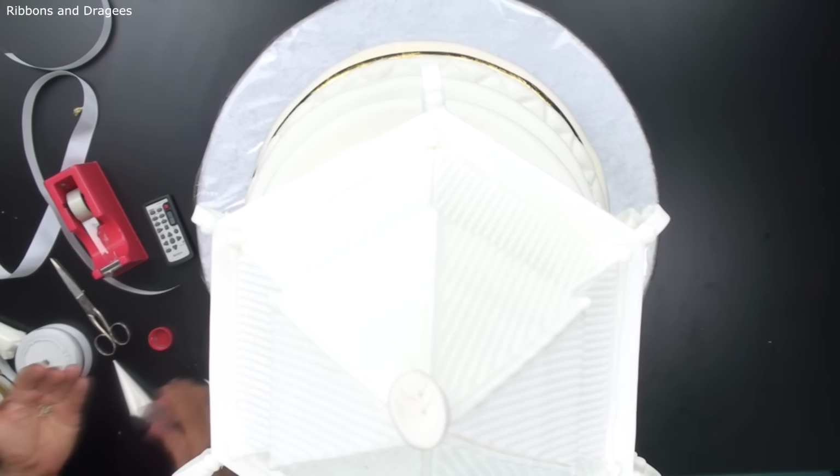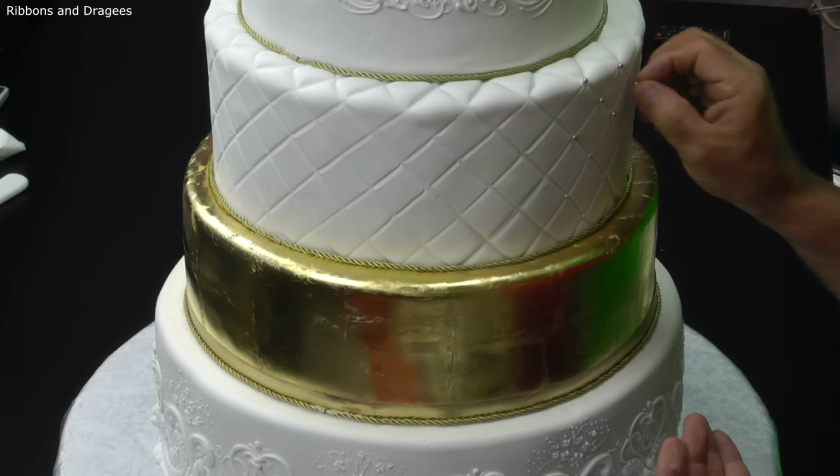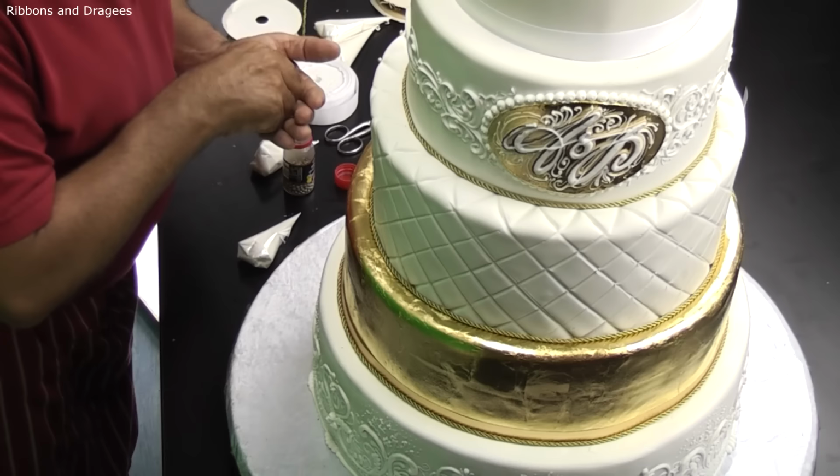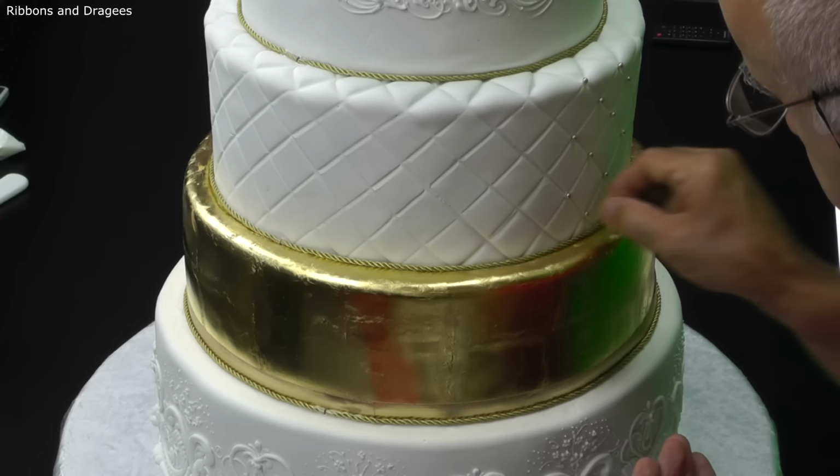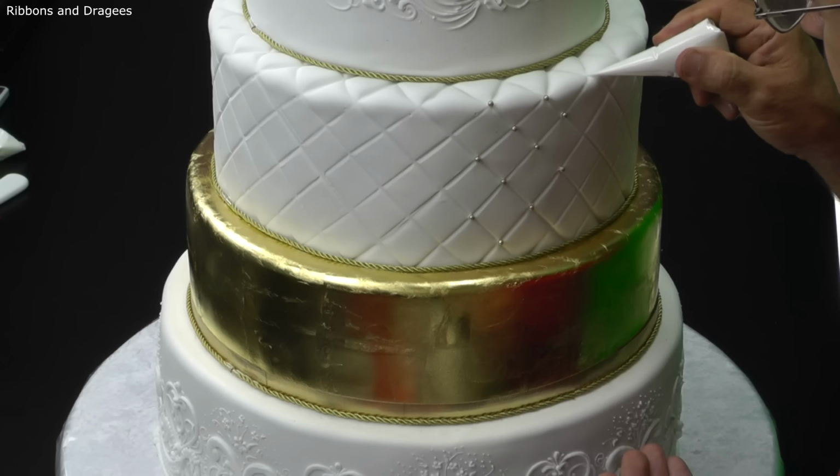This depends on how dry the room is, how cold the room is, and how strong your royal icing is, how quickly it gets dry. So you have to measure if you want to make it fluently without any disturbance or interruption. You have to count how many you need to do. I did 6. I'll continue with 6. I think 6 is good.